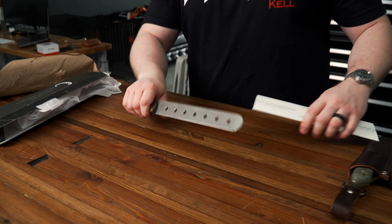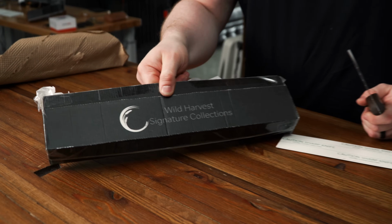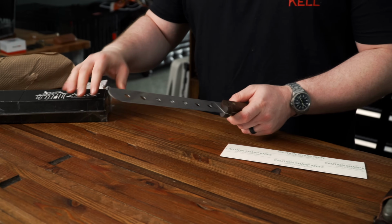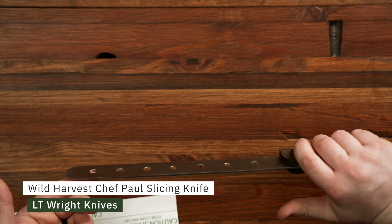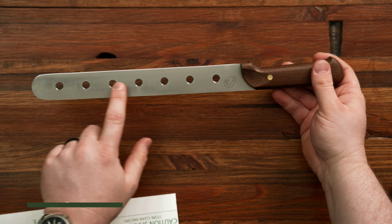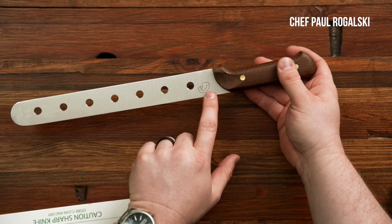But a meat slicer. So this is part of their Wild Harvest signature collections, which they made with a professional chef, I believe. I can't remember who it is. This is a meat slicer. Obviously, I cook a lot of meat, and I wanted a nice, thin meat slicer. The holes help the meat not stick to the knife. And that's his signature, whoever the guy is. I can't remember his name.